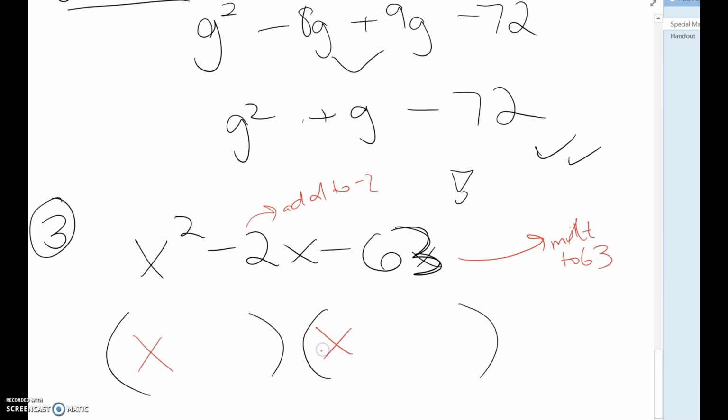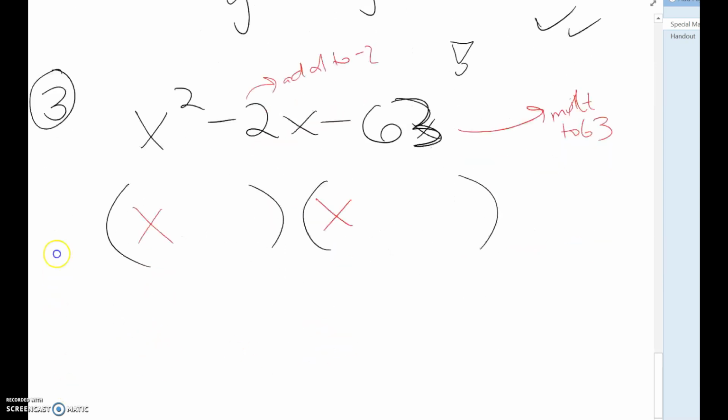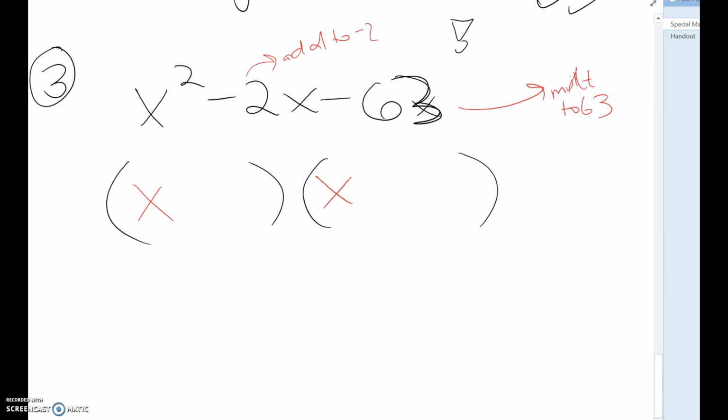I'll put an X here. Think about it. Okay. Well, 9 and 7 multiply to positive 63. Okay, but we have to add to negative 2. So negative 9 and positive 7 add to negative 2.